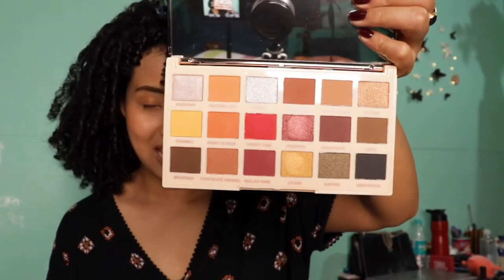Never mind, I'll pick up later, okay. I'm so happy with this palette. I'm so excited to try it out. Next product is eyelashes, and I bought a lot of eyelashes.